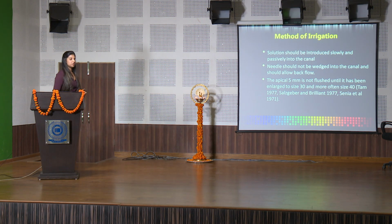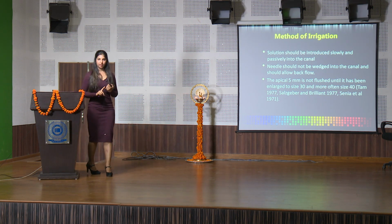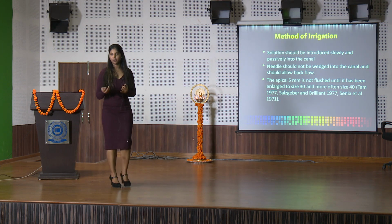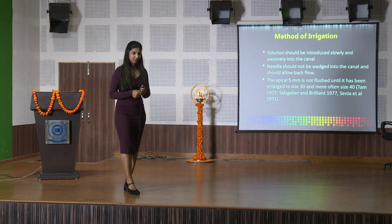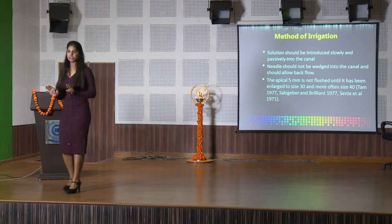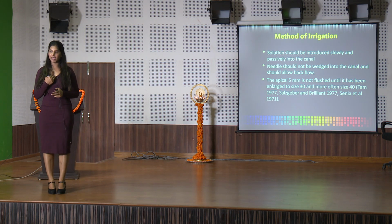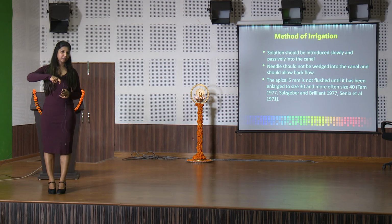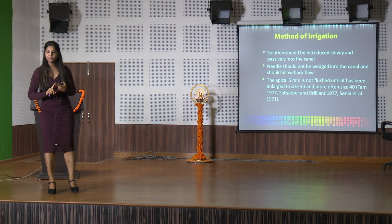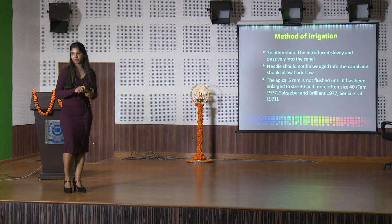Regarding method of irrigation, never force the irrigant into the canal unless it is normal saline. And that too when you want to give intrapulpal anesthesia. You know how intrapulpal anesthesia works? It only works because of pressure. It does not work because of LA. So whenever I have to do an intrapulpal anesthesia, I don't use LA at all. I'll just fill the syringe with saline, lock it into the canal and push it. So it is the pressure that works there. So that is the only place where you're allowed to lock the needle into the canal.